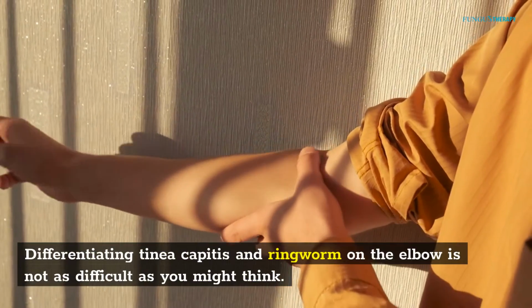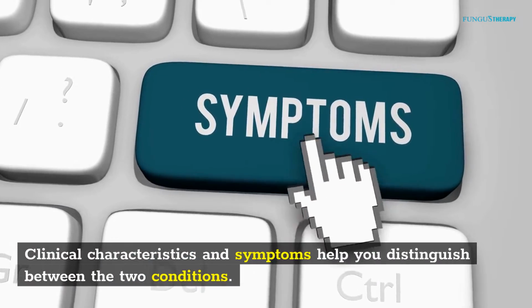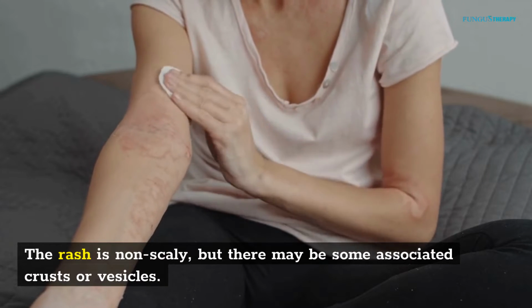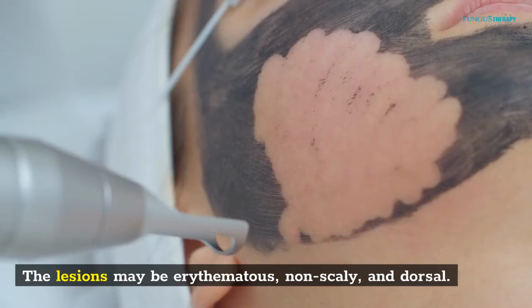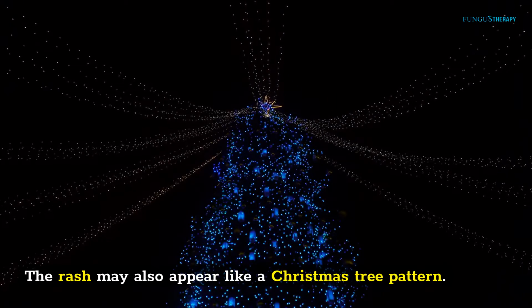Differentiating tinea capitis and ringworm on the elbow is not as difficult as you might think. Clinical characteristics and symptoms help you distinguish between the two conditions. The rash is non-scaly, but there may be some associated crusts or vesicles. Typically, tinea capitis lesions are non-scaly with a thin border. The lesions may be erythematous, non-scaly, and dorsal. The rash may also appear like a Christmas tree pattern.